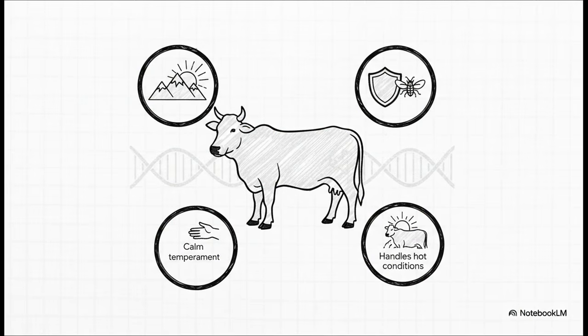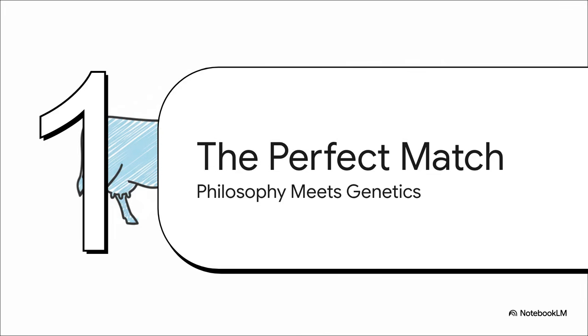Just think about what these traits mean in the real world. Natural hardiness and disease resistance, that means lower vet bills. Thriving in tough conditions, that means you're not spending a fortune on extra feed. This isn't about looking good, it's about survival and efficiency, and it's all hardwired right into the Boran's DNA. So let's put it to the test. How does the Boran really measure up against these new rules of profitability we've been talking about from Pharo and Bowdler? This is where it gets really fascinating, where ancient genetics and modern philosophy just click.